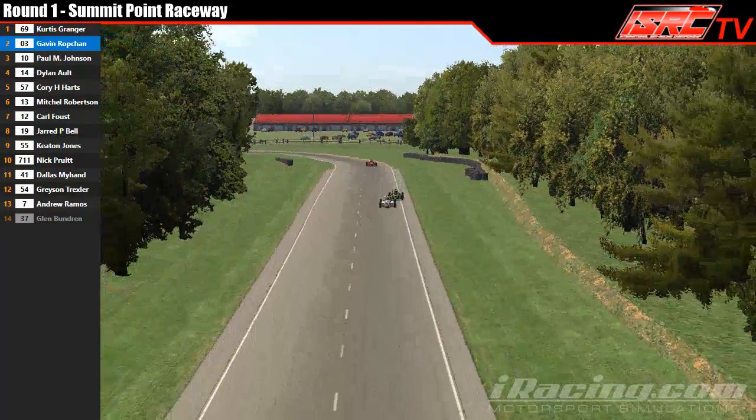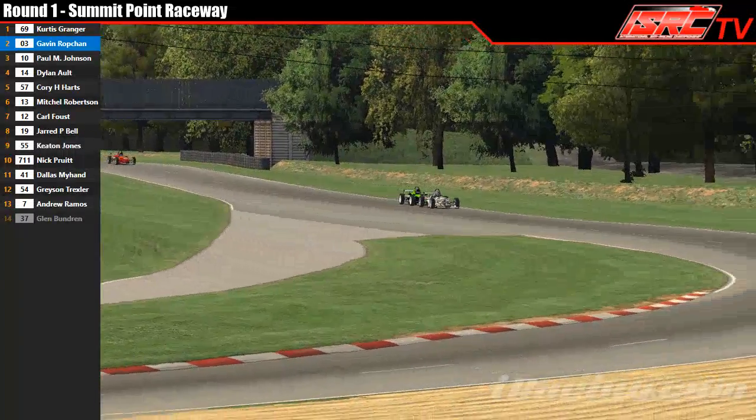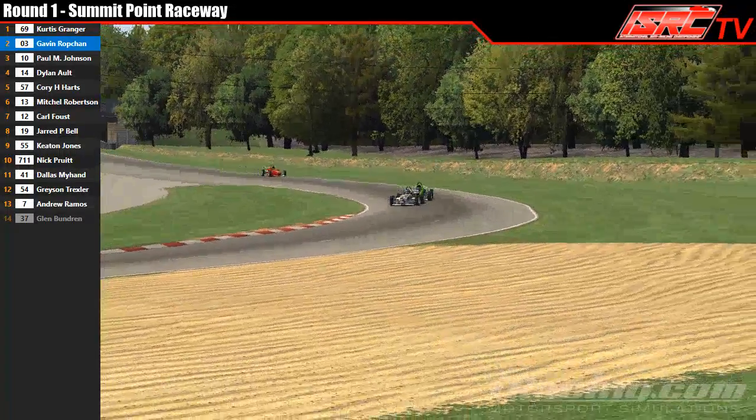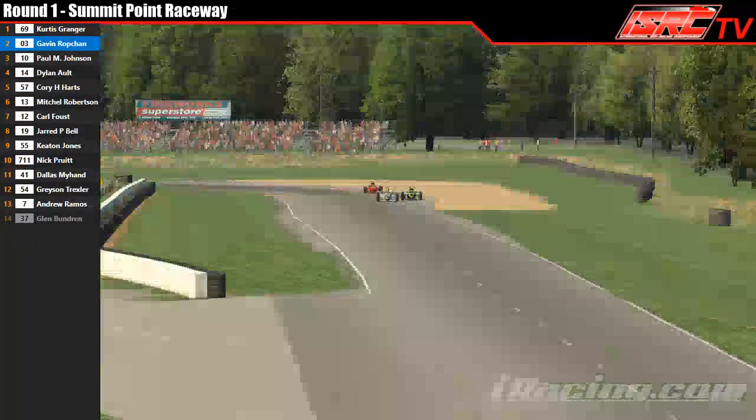If I were Paul right here, I'd set him up. Don't go for it into this corner, but go for it into turn number 1. That's where you can dive him the best. Looks like he will. He's right in that slipstream. He gets a really good exit, really wide exit.